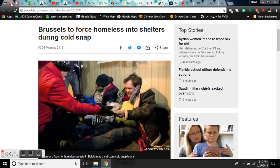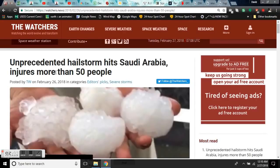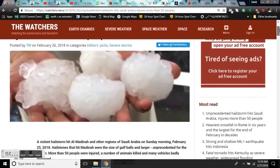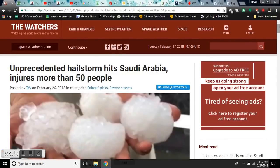Brussels are to force homeless into shelters during this cold snap. That's a good thing because people will be frozen in place. Good job, Brussels. Unprecedented hailstorm we covered yesterday has some amazing pictures, injuring more than 50 people. This is what they were calling marbles.